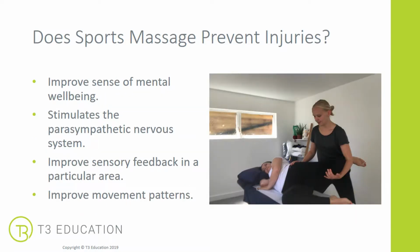So the next one is improving sense of mental well-being. And we know the research is quite strong on how sports massage can help with feelings of anxiety and depression and reducing those feelings and improving an overall sense of well-being. And then that ties in with the stimulation of the parasympathetic nervous system, so that rest and digest nervous system, which is important for rest recovery and also, again, that sense of mental well-being.